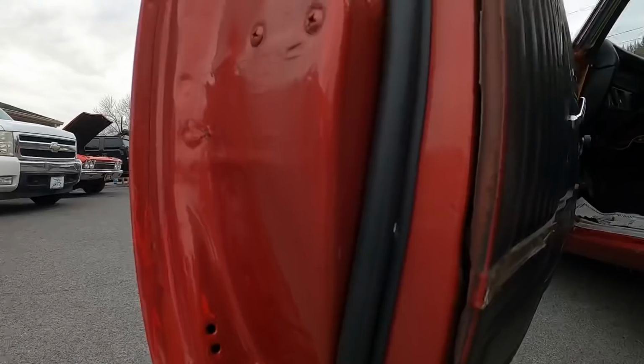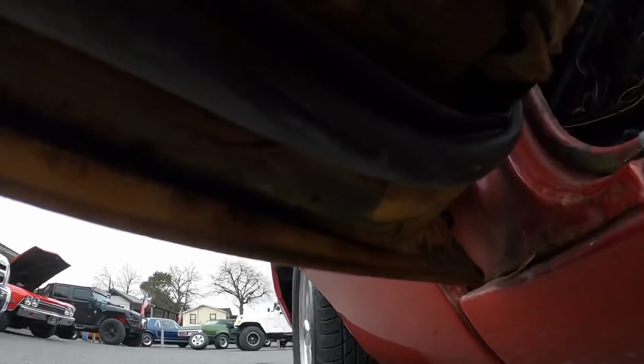And of course, this was always an issue. That would always flake off. Looks like they put some weather stripping in here. See the Bondo right there in the corner. Let's see what the bottom of this door looks like. Got a little rust. Let's see. It's yellow where it used to be yellow. Rust in the corner there.